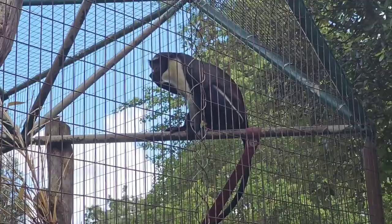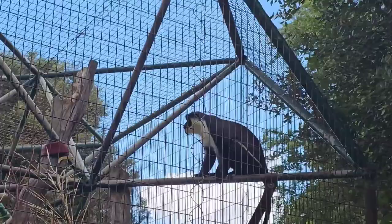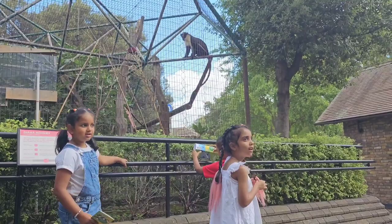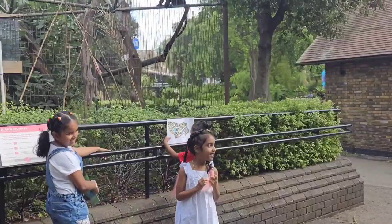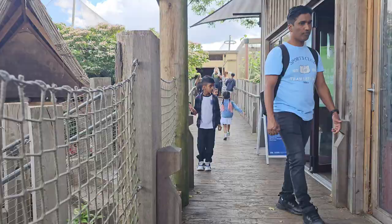But here's the secret. Diana monkeys need our help. They are disappearing because of deforestation, and sometimes people hunt them for food. That's why zoos and conservationists work together to protect these incredible creatures and their rainforest homes.